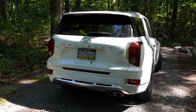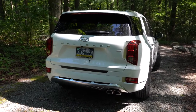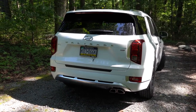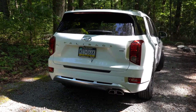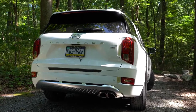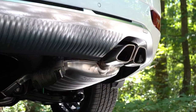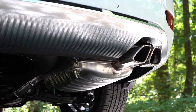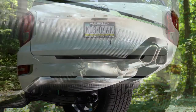Rear skid plates come with the limited and calligraphy trim levels to tie in with the front skid plates, of course. LED taillights coming with, again, the limited and calligraphy. And just below it all, you will get a single exhaust outlet, however, with dual tips. And that does come standard across the board, so I do believe you guys know what we have to do next. As always, here is that exhaust clip.